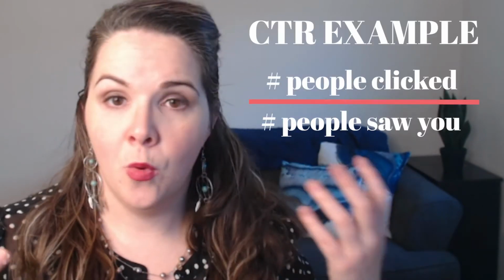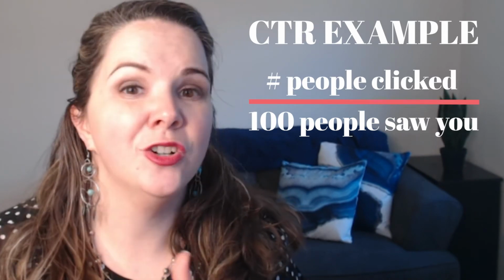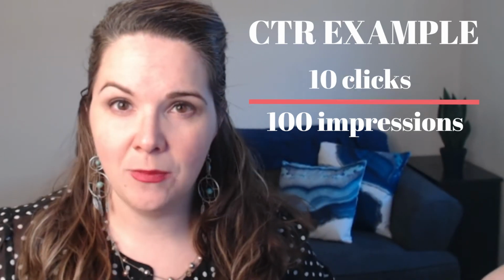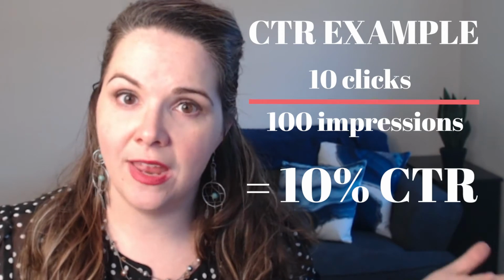If you had 100 people who saw your website show up in their results, if you had 100 impressions, in other words, and you had 10 of those people actually click through to your website, then you have a 10% click-through rate. The click-through rate can be a really helpful metric when you're trying to figure out if there are any things that you're showing up for, but people just aren't clicking on it.